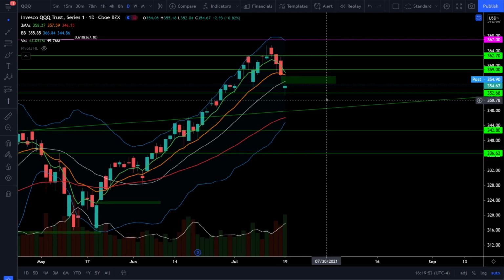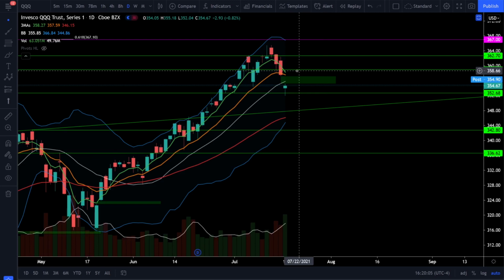Next up is the NASDAQ 100 triple Qs, and we see the triple Qs going down 0.82% today, and we do see the NASDAQ 100 holding up a lot better than SPY. The reason I say that is because the triple Qs have not yet lost the bullish trend.